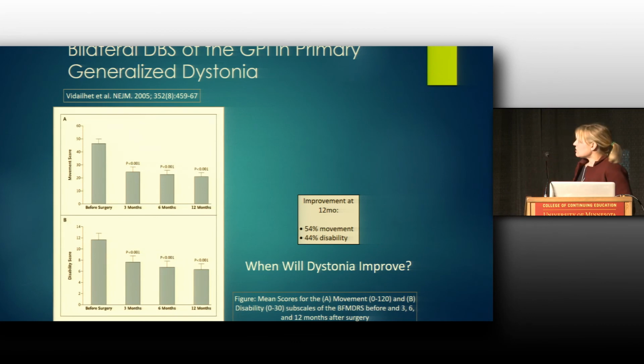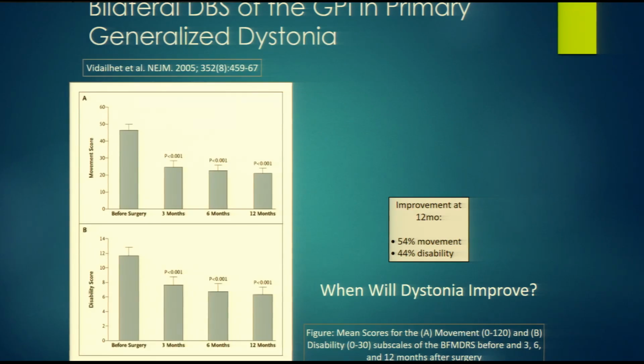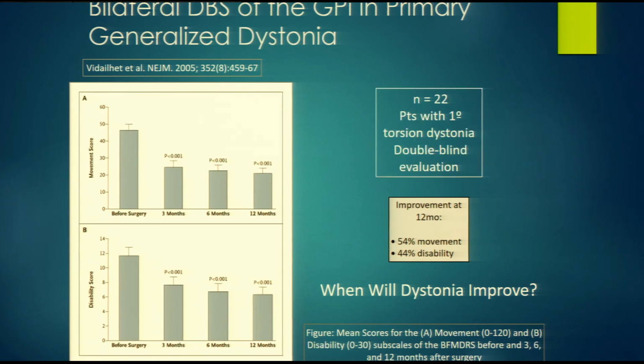So in generalized dystonia, I'm going to skip over this actually. This is just showing how severe it was initially and at 3 months. One thing you'll notice, there's a trend toward further improvement as time goes on, even though the same settings are on. That suggests that there's a plastic change in the brain. It's not just treating the symptom, it's changing the brain wiring and network. And we see that with all types of dystonia.